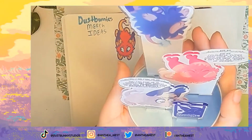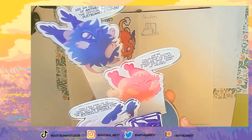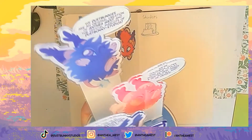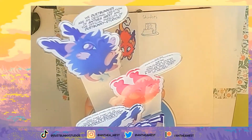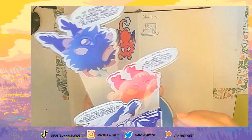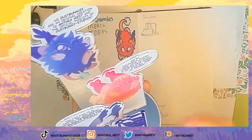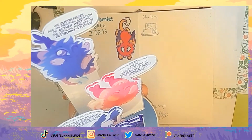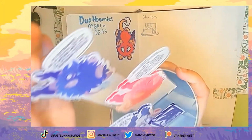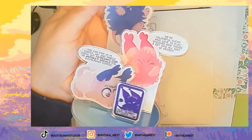So this is a standee that I made for display only. It's not for sale. This is going to be on my table at conventions and such, and it gives a brief overview of what a dust bunny is. Because they're my brand, and I'm really branching out and making a lot more dust bunny merch this year and the years coming, because I'd love to do far less fan art at my tables. I want to focus more on my brand, so just more dust bunny stuff. So I made this cute little standee to be on my table.